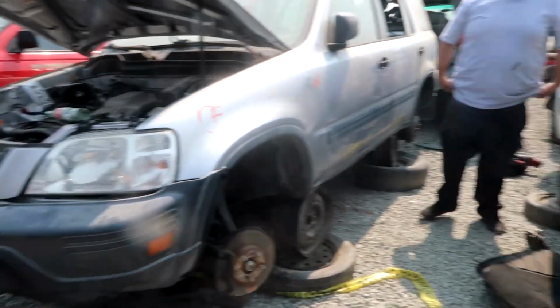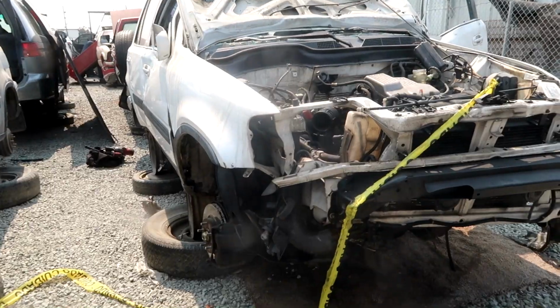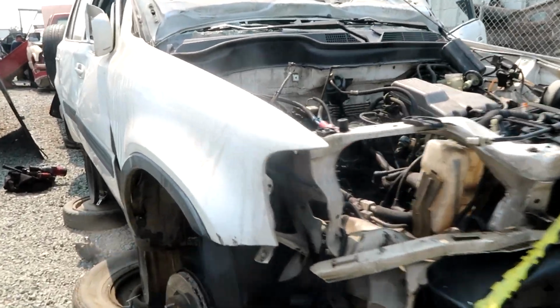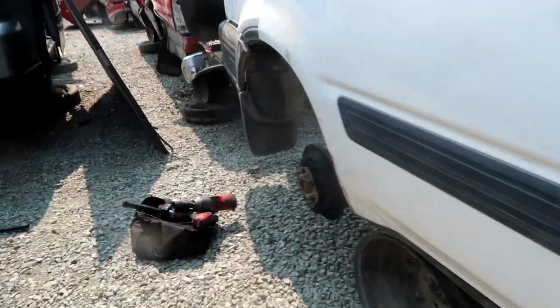Honestly, I stopped checking the chat. Wait, what did he say? Does he want it? This was front wheel drive? Yeah, this is front wheel drive. This was all wheel drive? One more axle? One more.